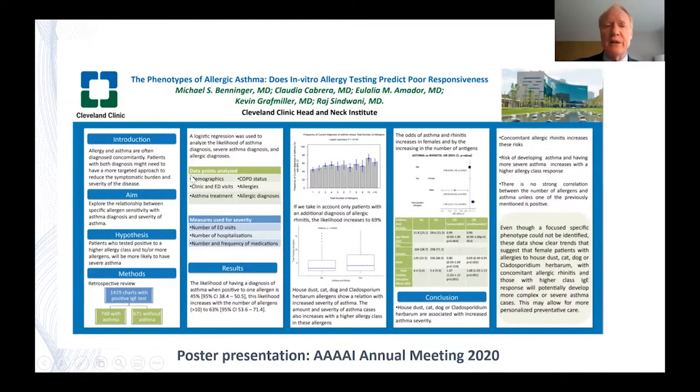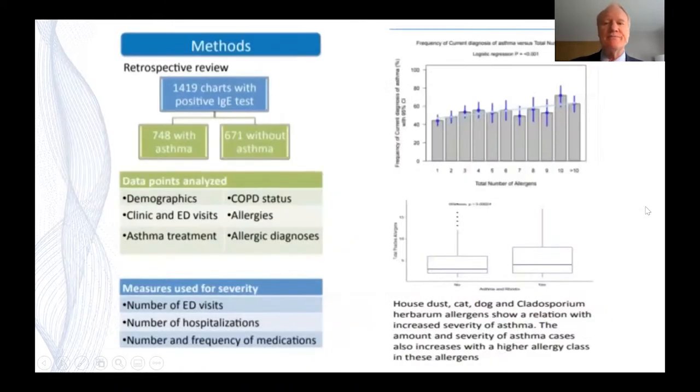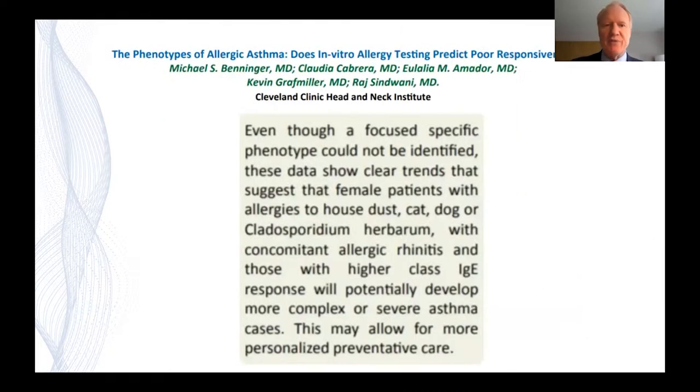And we've shown this clearly in a paper where we identified the specific antigens that create a phenotype of an allergic asthmatic. And thereby, we can reduce emergency room visits, medication use, clinic visits, and hospitalizations. And these were the results. House dust, cat, dog, and molds are the ones that are really most significant in those patients, and we can focus on them very specifically.